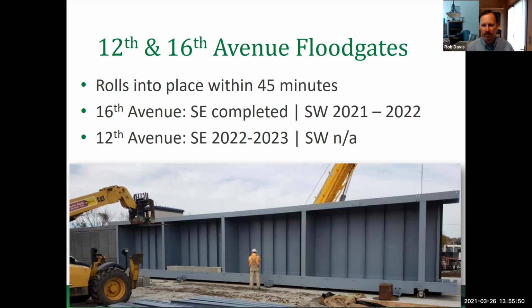And then also we wanted to get this started with the Army Corps of Engineers to get their involvement in Cedar Rapids. So we're going to go back to 16th Avenue Southwest in the fall of '21 and finish probably late spring of '22 with a gate, almost exactly the same as this, on the west side of the river. And then as soon as 16th Avenue opens in 2022, we'll jump over and put a gate on 2022 to 2023 on 12th Avenue Southeast.